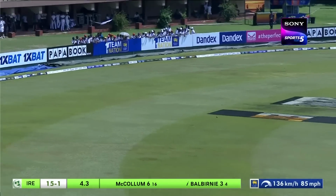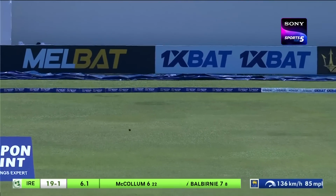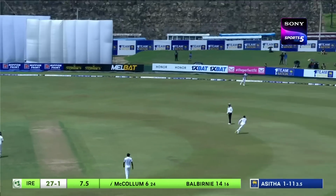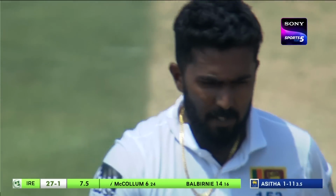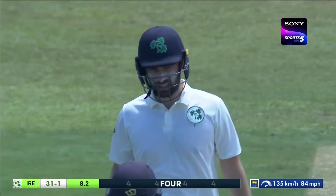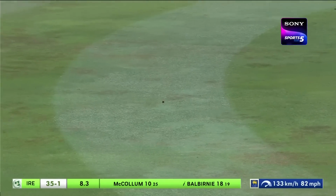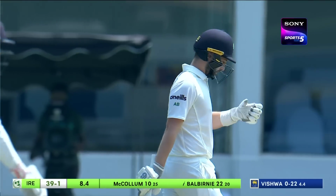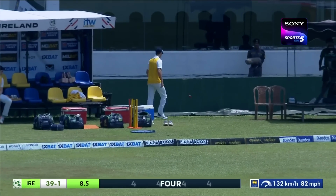That's well played. Oh, that's gorgeous. Slightly overpitched. Inside edge. He went hard at it. I think that was the previous delivery. Making things count. He's not controlled it, but he's got enough. That's a first positive shot from McCollum. Runs. Short and wide. Balbirnie's good. He looks good. Just a hint of movement, but still runs. Through extra cover. That was full. And very nicely played. Edges it in the gap. So he gets his 3rd boundary in the over.